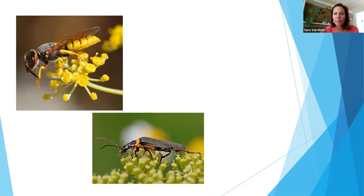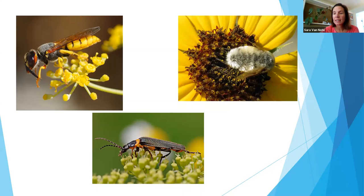This is a mimic. So this is an insect that's pretending to be a bee. It looks really fuzzy, but it's actually a fly. And not all flies that visit flowers are bee mimics, but a lot are. So a lot of them will be either yellow and black stripes, like bees and wasps, or kind of fuzzy, like maybe a bumblebee.